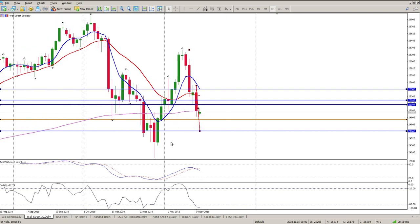Anyway, guys, that's me for today. Definitely not looking for longs anymore, still looking for shorts, but looking for a bit of a pullback that I can get in on. And then we want to target 24,900 and then 24,670.